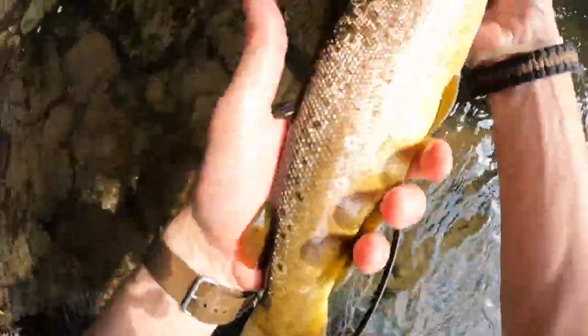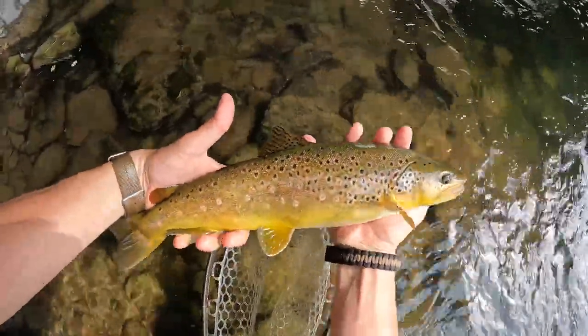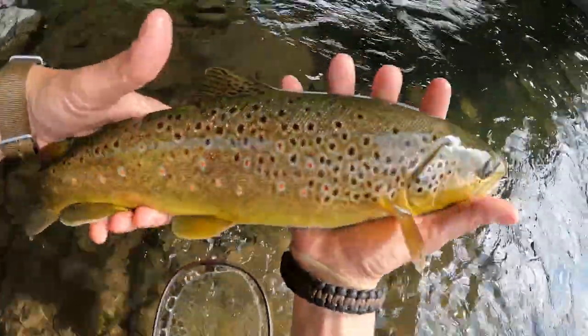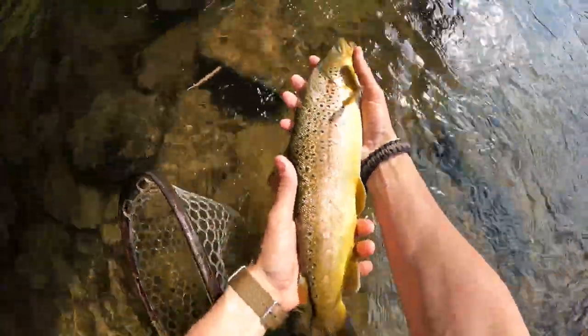Easily one of the biggest fish I've ever caught. This is a sick fish. Really sick fish, dude. Let's get him out of here. Get out of here, bud.